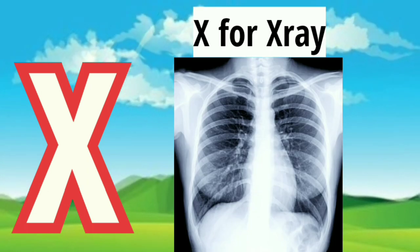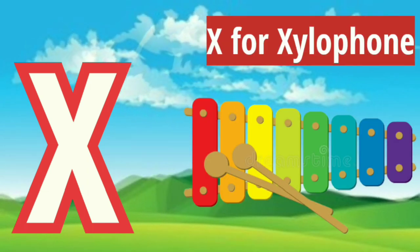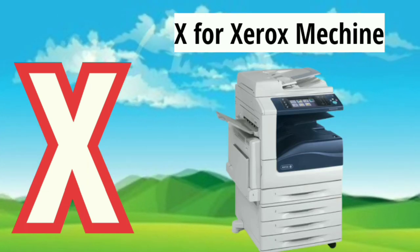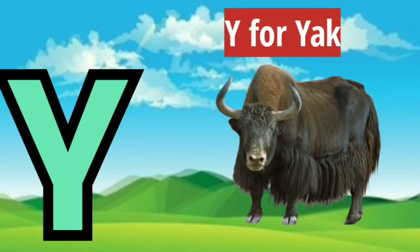X for Xmas tree. X for X-ray. X for xylophone. X for Xerox machine.